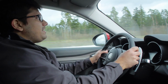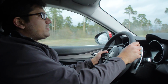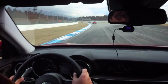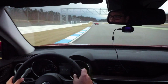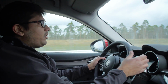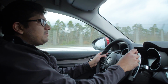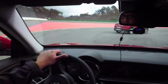First, let's take a spin in the new Stelvio. Unfortunately, we cannot really stretch the legs of the car because we're in a smaller, tighter section of the Hockenheim race circuit complex. But hey, let's see what we can do. We have the 2-liter turbo 4-cylinder engine, which makes 280 horsepower. This comes mated to the 8-speed automatic transmission with paddle shifters. It comes with the Alfa Q4 4-wheel drive system. And let's see how it goes.